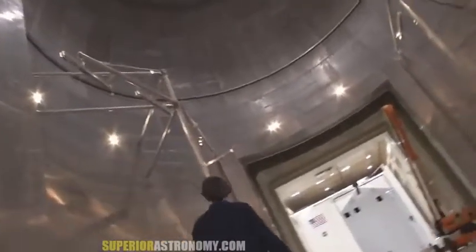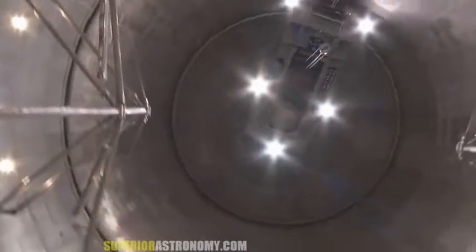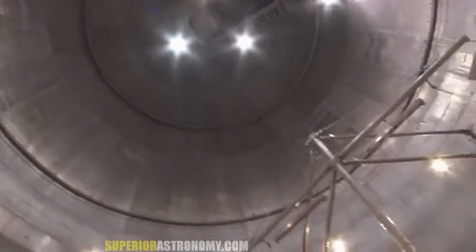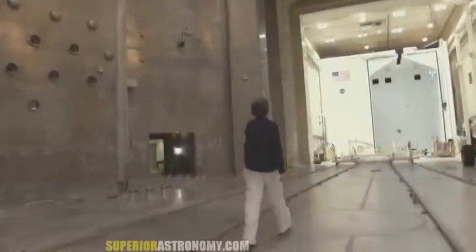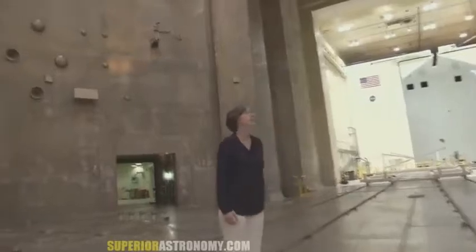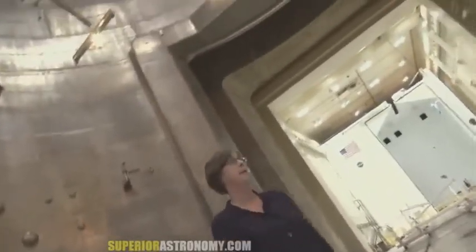This is the Space Power Facility at NASA's Plum Brook Station. It is the world's largest vacuum chamber, and we are going to bring one of our solar arrays right in here to determine whether or not it really is going to be able to autonomously deploy in the conditions that simulate space, namely a vacuum and hot and cold temperatures.